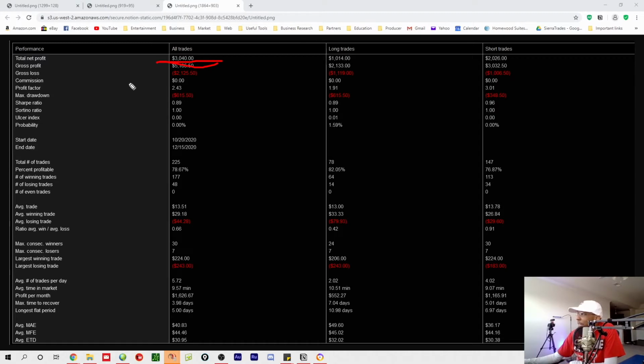But the problem with this number is it doesn't include the commissions that Leeloo accounts for. Basically, Leeloo treats it as if you're trading in a live account where you would actually pay commissions. They have all that information about their commission breakdown on their web page, and I believe it's also in the welcome package or welcome email you get when you sign up. But Leeloo accounts for commissions, and this number right here doesn't show that.